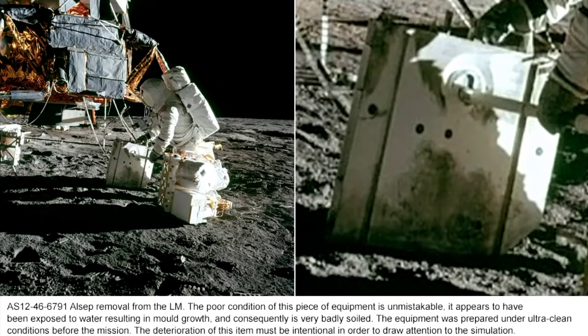All-sep removal from the lamp. The poor condition of this piece of equipment is unmistakable. It appears to have been exposed to water, resulting in mold growth, and consequently is very badly soiled. Remember, the equipment, we were told, was prepared under ultra-clean conditions before the mission. The deterioration of this item must be intentional to draw attention to the simulation.